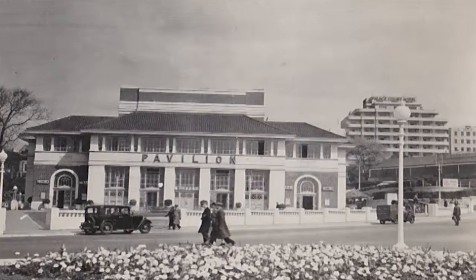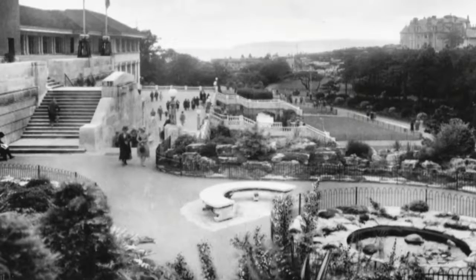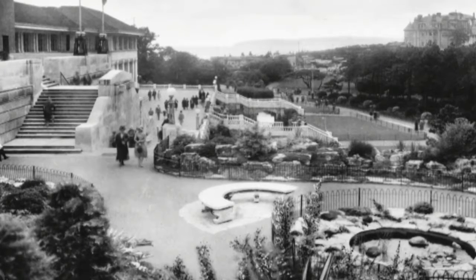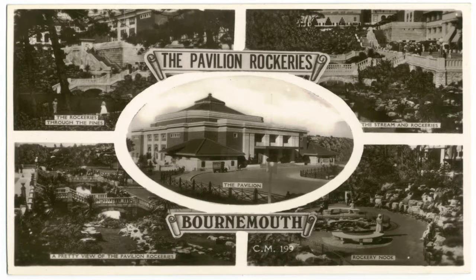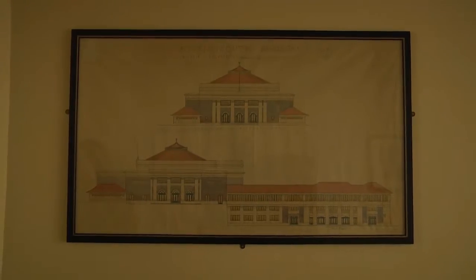My name's Christian Knighton. I'm the technical coordinator for the BH Live Trust, who look after the Pavilion Theatre. We operate the Pavilion Theatre and also the Bournemouth International Centre. The building was first thought about in the early 1920s. In fact, in 1923, an advert was put in the Daily Telegraph to invite up-and-coming young architects to put forward plans for a new entertainment complex in the centre of the town.